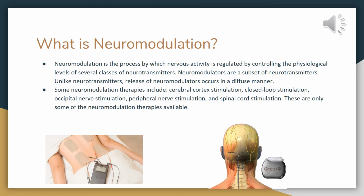Some neuromodulation therapies include cerebral cortex stimulation, closed-loop stimulation, occipital nerve stimulation, peripheral nerve stimulation, and spinal cord stimulation. These are only some of the neuromodulation therapies available.